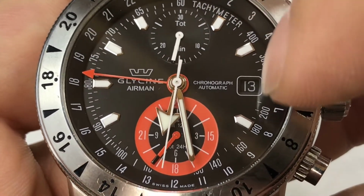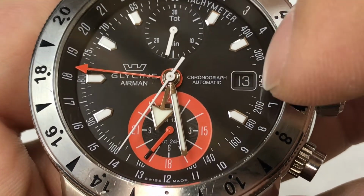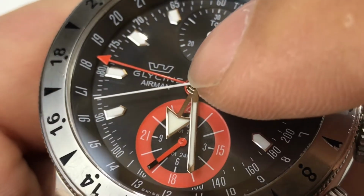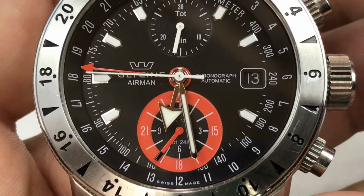And then you have a date window right here. The date window dial is also color matched to the dial, which I really like. Makes it subtle, framed out in white. Glycine logo on this side, all painted on with Airman, and just a classic Airman look.